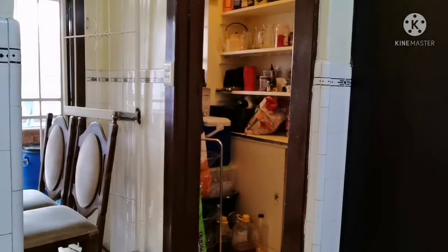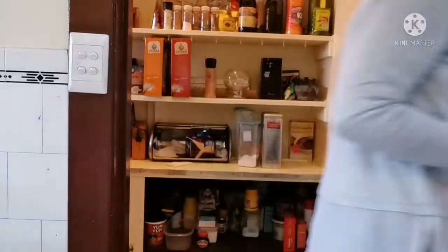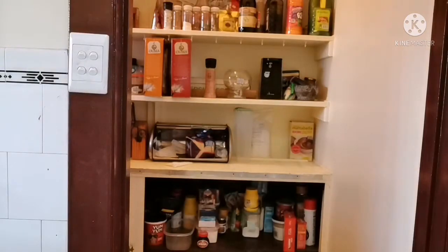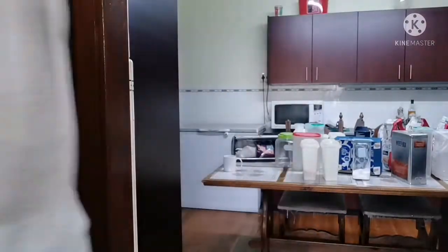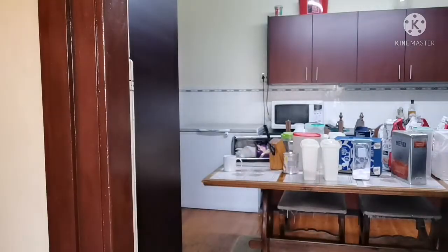First off, I'm unpacking absolutely everything onto the dining room table and all the counters in the kitchen. That way I've got a clear view of what I've got, what needs to be categorized, what needs to be repackaged, what needs to be thrown away because it has expired, and I pretty much have a clear view of what I've actually got.